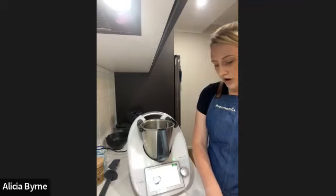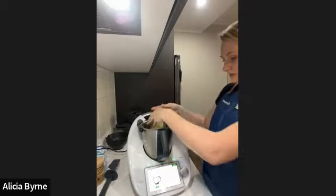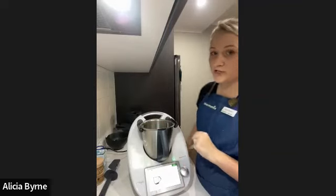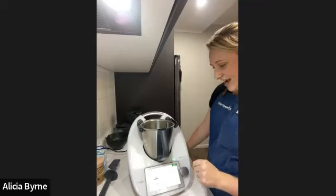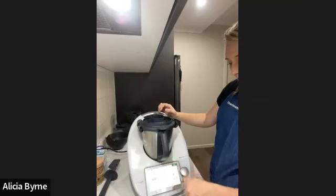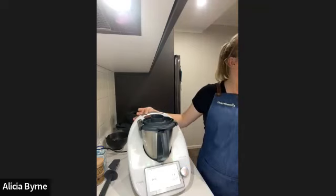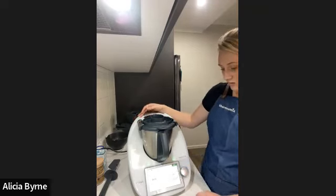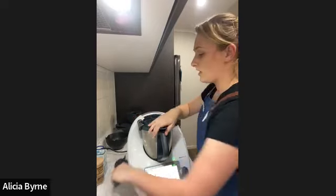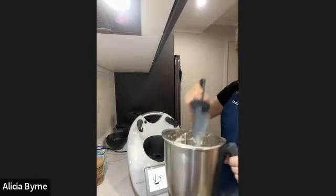Mine's a really quick and easy one, and I've got everything already chopped up on my board. So it's just 2 cloves of garlic, 120 grams of onion cut into halves, chili, which I am skipping because we're actually going to have this for dinner tomorrow and nobody likes chili. And then you just chuck your lid on. And we're going to turn the speed over to number 7 to chop it all up. And that's all done. And we're just going to scrape down the sides with our spatula.